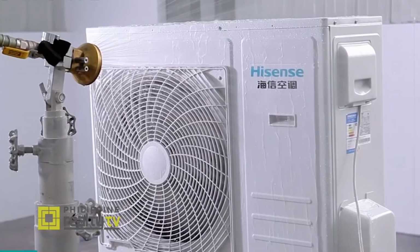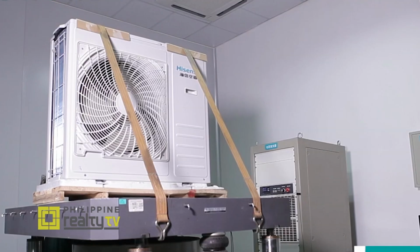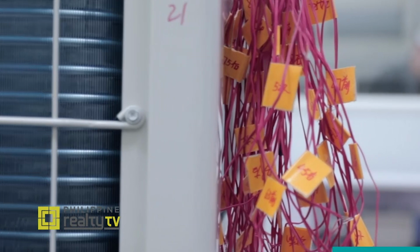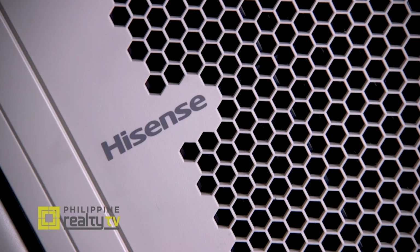Let's talk about the brand that you've brought in here. So for this project, we used Hisense. Recently, we partnered with Hisense. Just last year, they launched their air conditioning brand. They've been using the Japanese technology, Hitachi, and they're also using Johnson Controls. So as you can see, Hisense has very prominent companies backing them up in terms of their components and parts.